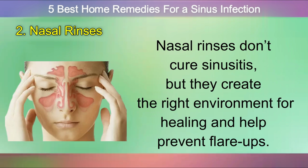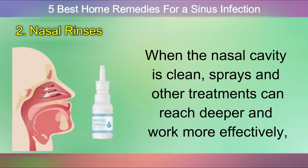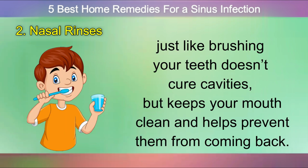Nasal rinses don't cure sinusitis, but they create the right environment for healing and help prevent flare-ups. When the nasal cavity is clean, sprays and other treatments can reach deeper and work more effectively. Just like brushing your teeth doesn't cure cavities, but keeps your mouth clean and helps prevent them from coming back.